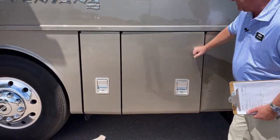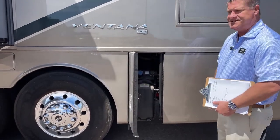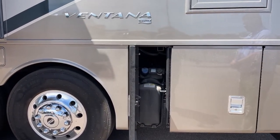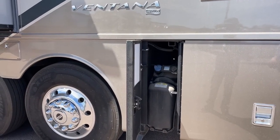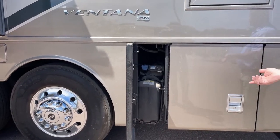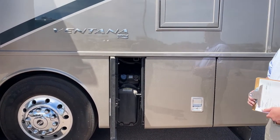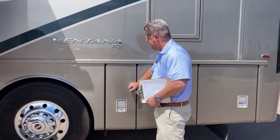Nice to see what you're doing. This is your diesel exhaust fluid container. It's a 13 gallon on a Freightliner chassis. And the nice thing about it being on the back where you would fill it up is you can actually fill it at most truck stations, so it makes it easy for you. It does have a gauge on it, and it also has a gauge at the dash, so you can have the most accurate readings.